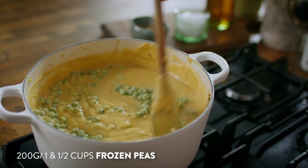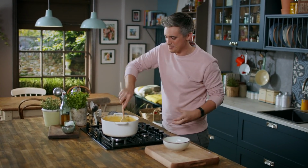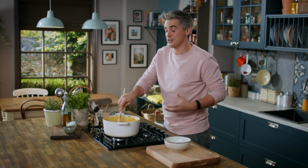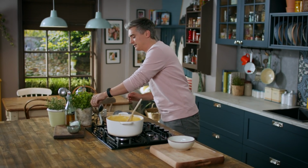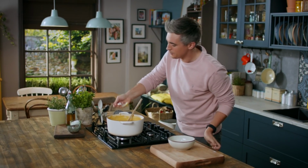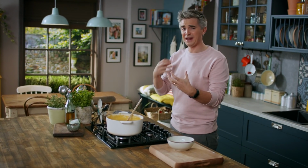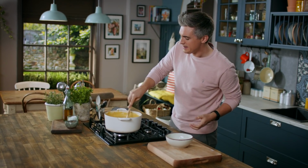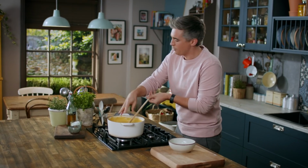Just have a look at this. A really gorgeous, velvety, sort of sunset orange soup, packed full of really great veggies. And at this point now, it needs no more than just a seasoning. I'm gonna check that we've got the flavor right. Oh, beautiful. And actually the peas add a lovely bit of freshness and bite to the soup, so they're well worth adding. And they're a great freezer ingredient, so always worth adding. Just needs a tiny bit more salt and pepper.